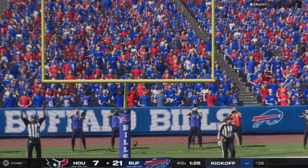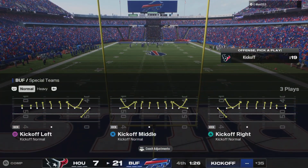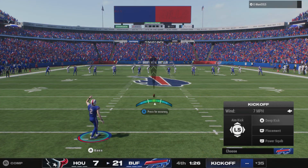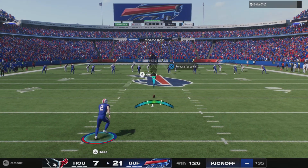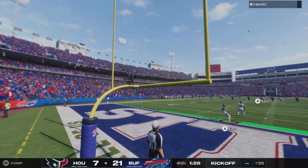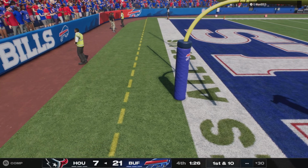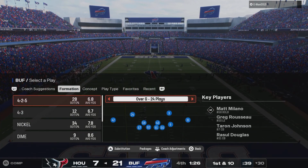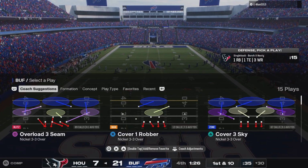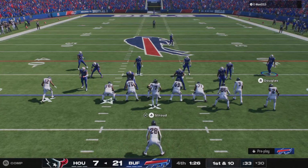Extra point by Bass, up and good. And it's now 21-7. After the touchdown, Bass to kick it away. And no run back forthcoming, so this will come out to the 30. They'll come up 1st and 10 here.